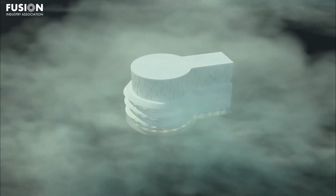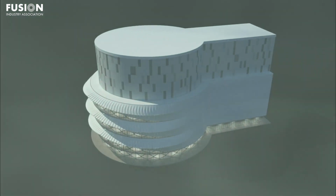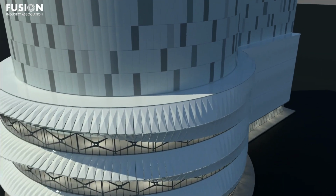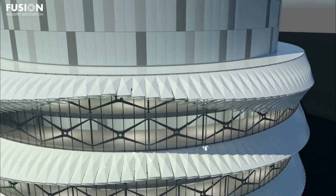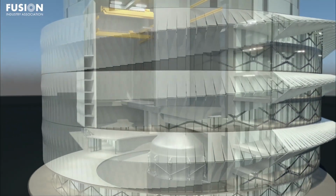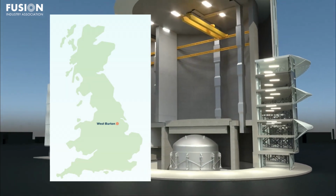Now, in a lot of ways, STEP is one of the most important fusion projects ongoing, since it is by far the most progressed case of a government-funded plan to build a fusion power plant. Already, over £220 million has been given to the STEP program for an initial concept design for the tokamak. The location of STEP has also been decided, as it will be built in West Burton in Nottinghamshire.